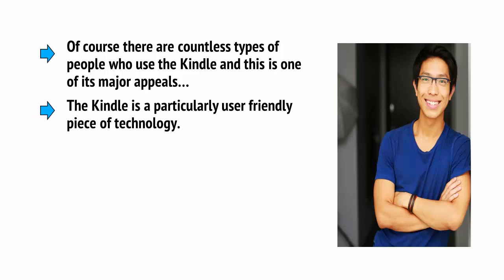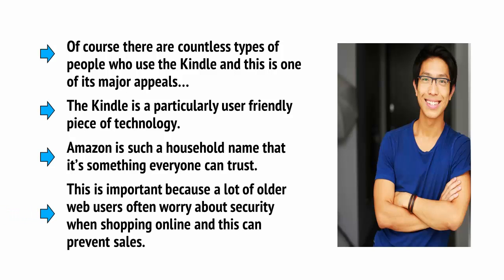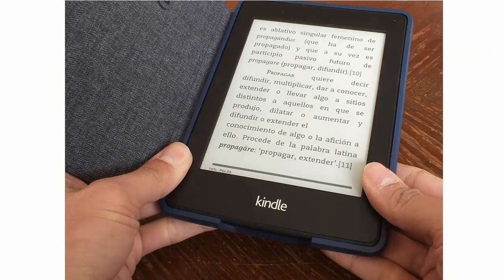The Kindle is a particularly user-friendly piece of technology. Amazon is such a household name that it's something everyone can trust. This is important because a lot of older web users often worry about security when shopping online, and this can prevent sales. At the same time, the Kindle feels a lot more like a book to hold and use, and it has a very simple and straightforward interface. As such, it's enjoyed by people who might not normally use tablets, a much wider demographic than most digital marketers are used to selling to.